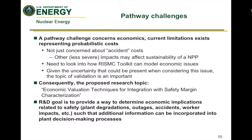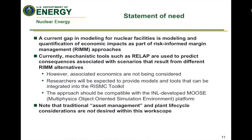So again, the topic is the economic validation techniques for integration into the safety margin characterization process. The goal is to provide a way to determine economic implications related to safety, plant degradations, outages, accidents, and worker impacts, for example, such that additional information can be incorporated into a plant decision-making process. As I mentioned, the gap in modeling for nuclear facilities is the modeling of economic impacts. The toolkit we're developing is used to predict the consequences associated with a scenario from different alternatives. However, the economics are not currently considered, and that's what we're adding.